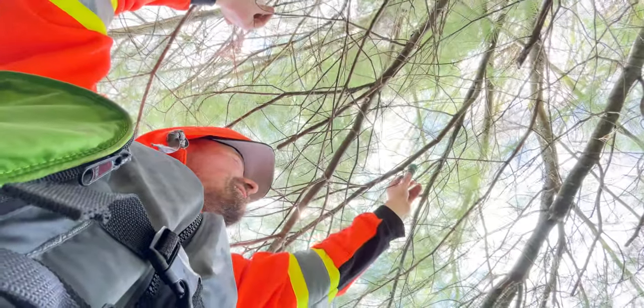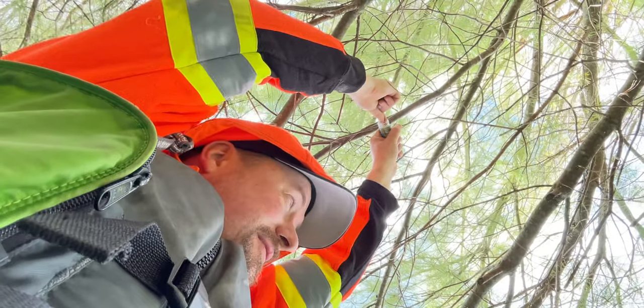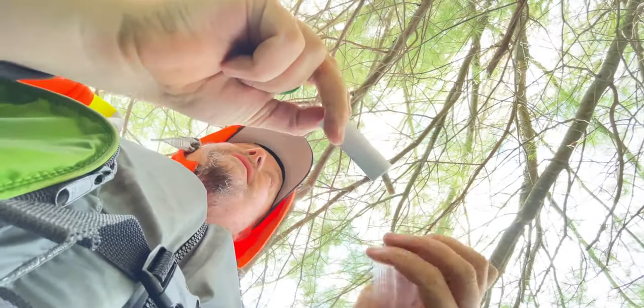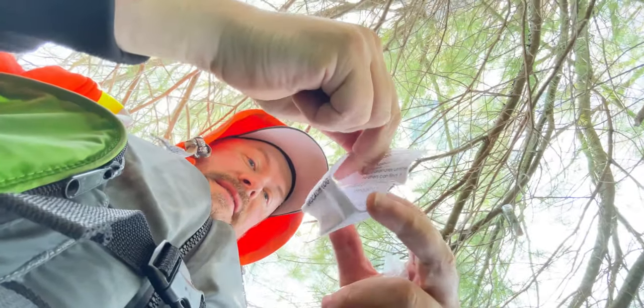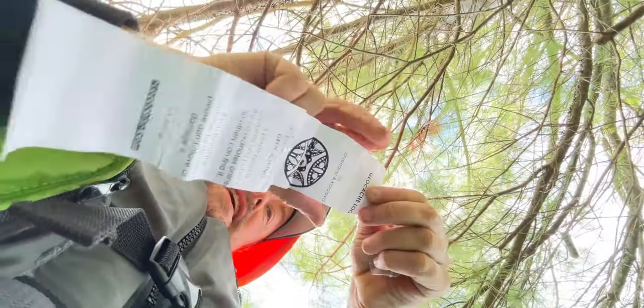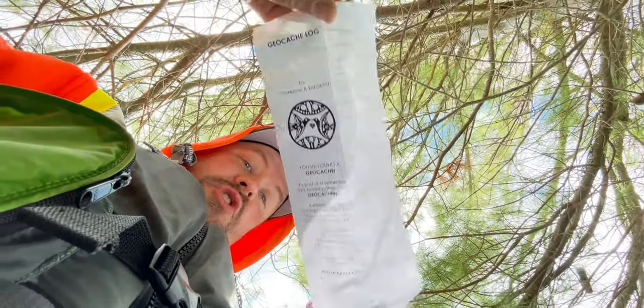All right, I am on approach to GZ of the bonus cache, and I'm gonna try to keep this location secret, and I'm gonna hit a wall. Oh! All right, y'all. This is it. Cache is here. No one else is around. Oh, it's looking fresh. It is very open. There we go.